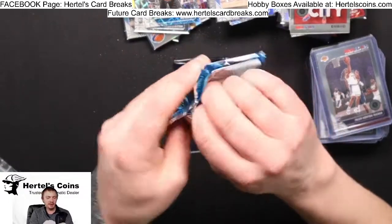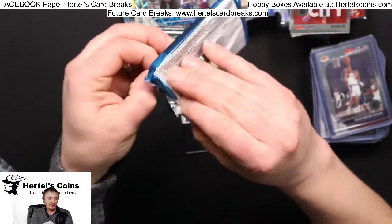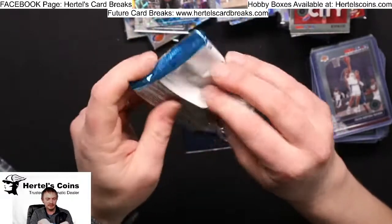Alright, last couple packs. Our bonus pack and regular pack. Good luck to everybody.